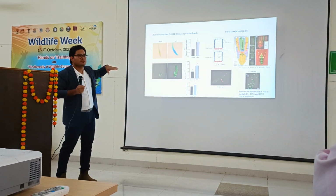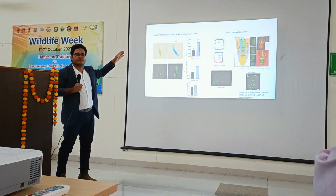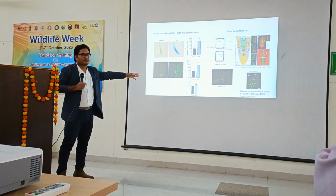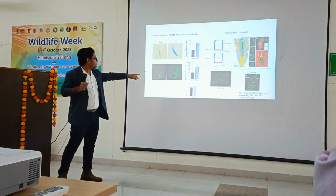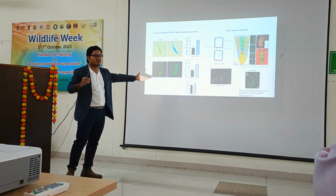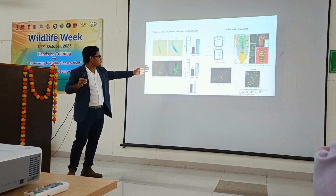The POF41 levels went up after 7 hours of treatment, like twofold. And also the protein level, these are the confocal microscopy images. You can see treatment with the auxin triggers the POF41 protein accumulation in the transition and the elongation zone.